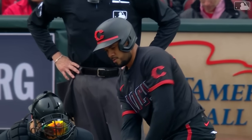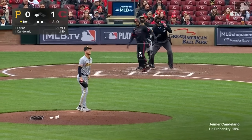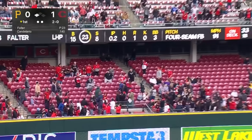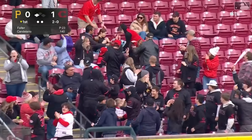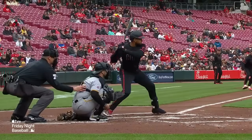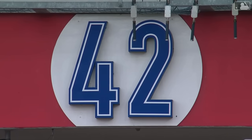Now Jeimer Candelario. Candelario's been scuffling a bit, didn't play in the game in San Francisco on Wednesday. And it's hit in the air out to left, way back from Candelario. There's the price that Bailey Falter pays for the 3 walks. It's 3 runs in the first for the Reds. Got his foot down early. Pretty good way to break out if you are Jeimer Candelario. And the Reds have jumped out in front 3-0.